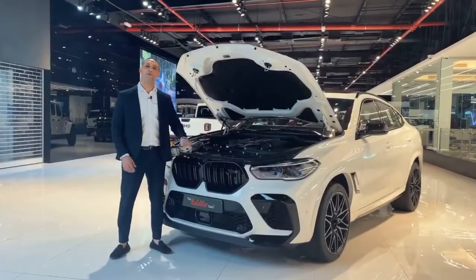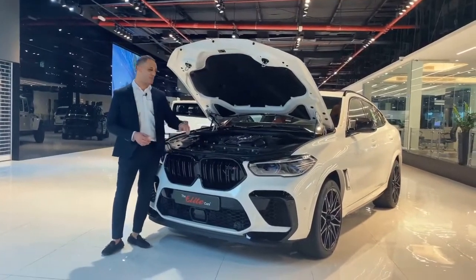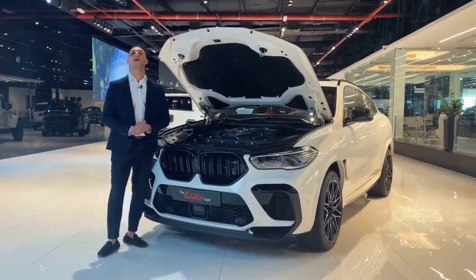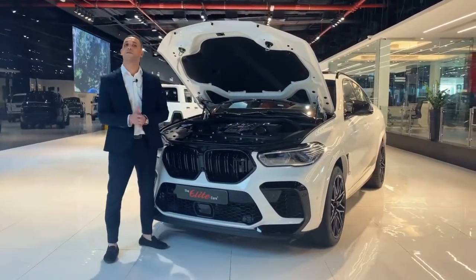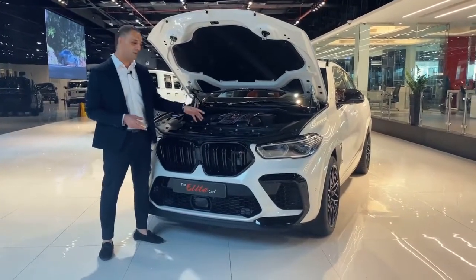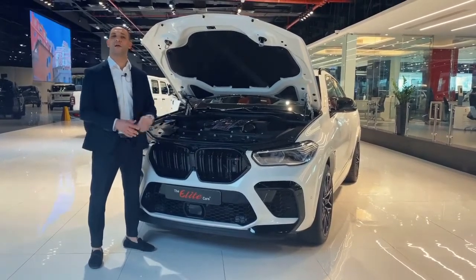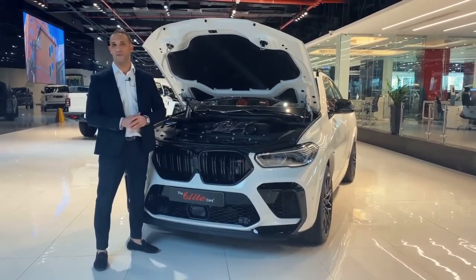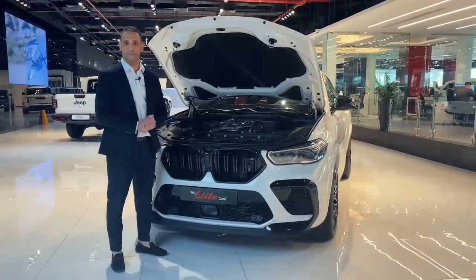The X6M Competition is powered by a V8 4.4-liter twin-turbo engine, produces 625 horsepower and 750 Nm of torque, transferred to the tires through an 8-speed automatic M transmission with drive logic from ZF. Launches this beast from 0 to 100 in just 3.8 seconds and from 0 to 200 in 13.5 seconds. It also uses an M xDrive and active M differential.